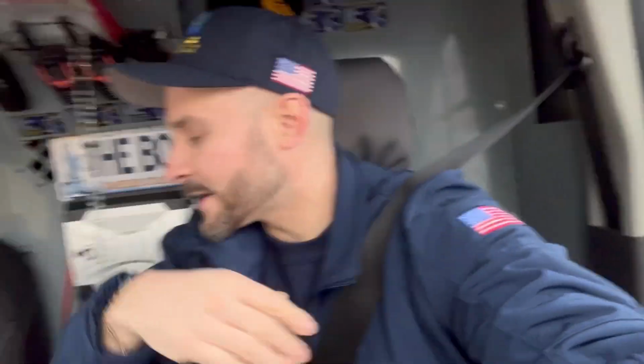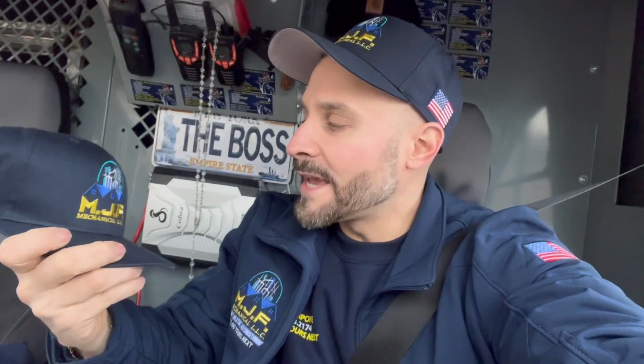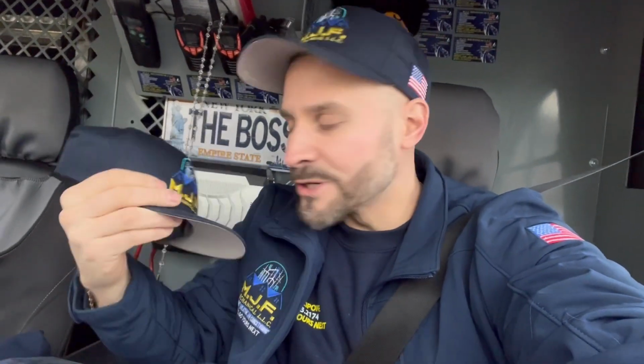Guys, I'm excited, just as you should be, because the new shirts are being shipped over to you as we speak. The new uniforms are in, and I couldn't be more excited of how they came out. We did the logo on the chest. We did the American flag. The new hats are in. Big thumbs up to my buddy Joe, who took care of us on this large order.